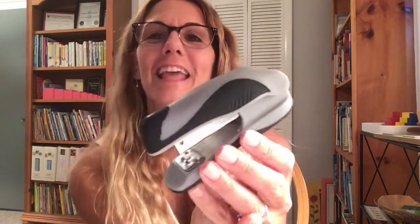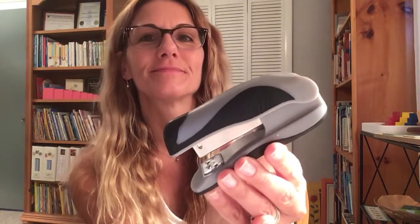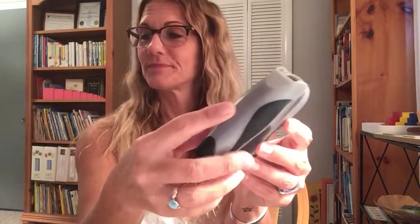I have a couple of other things here that are gray that I want to show you that I just found in my house. It's a stapler, and it's gray. It has a little bit of black on it, but mostly it's gray.